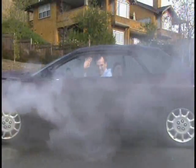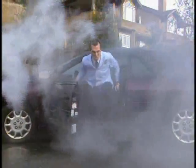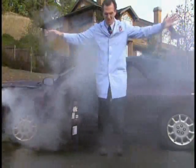Now, if the car is on fire and you need to get out, jump clear without touching the ground and the vehicle at the same time. And shuffle away without lifting your feet very high. Don't walk or run.